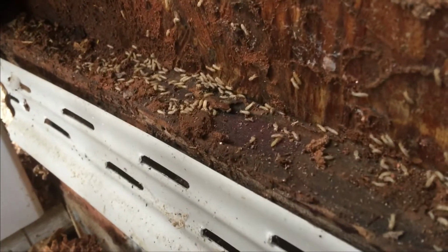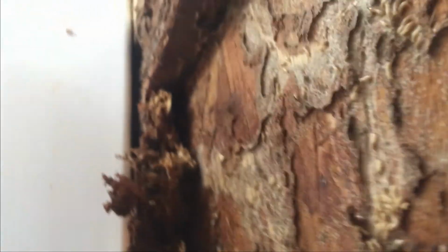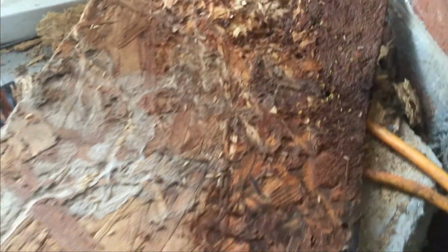There they are. Termites everywhere. Termite guys are here. Yesterday, both at the same time. See where they've gone down through here. They put termite treatment every so often.